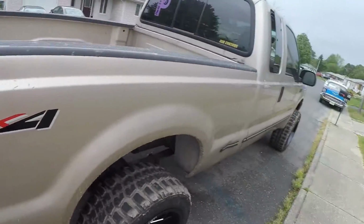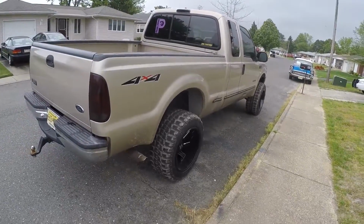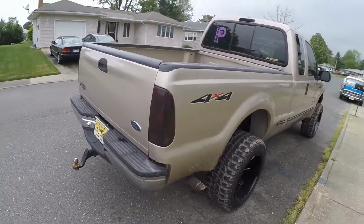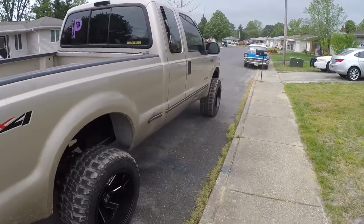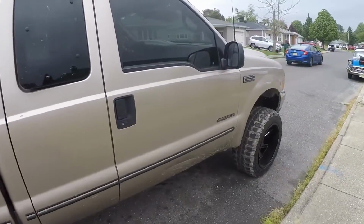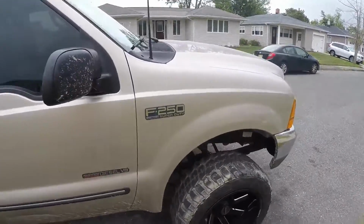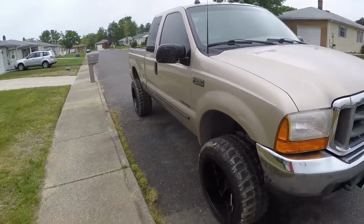Sure, maybe the Dodge had the Cummins, which was a better motor. Or sure, maybe the Duramax had a better transmission, or the Duramax was faster. Whatever. Just the overall package you get with everything, it's just not going to be better than these trucks. They're simple, and they're really just built to work. They're just built to last.